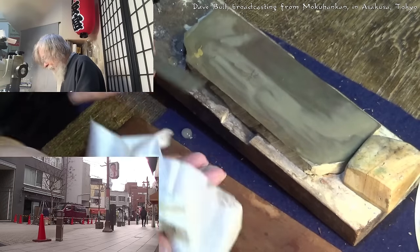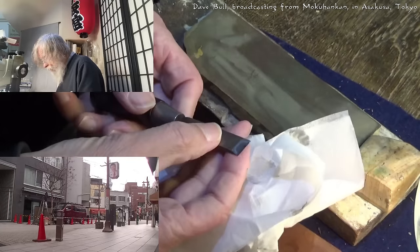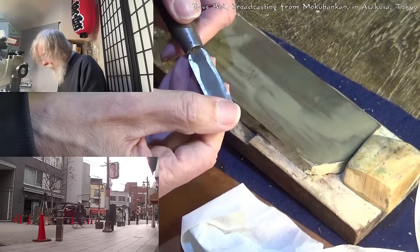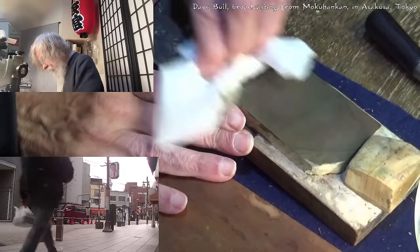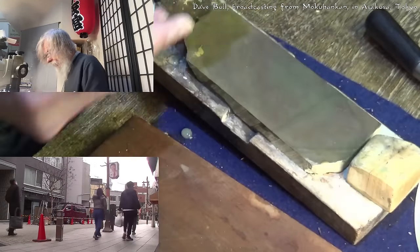That might do us. Let's have a look. I think that will do us. This is not scary sharp. It's just normally sharp. It should slice off that wood now very nicely.